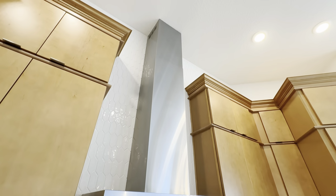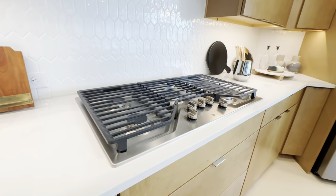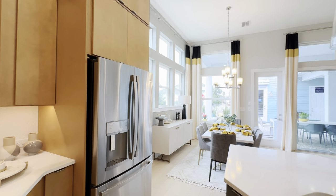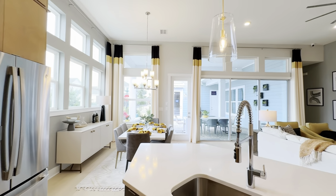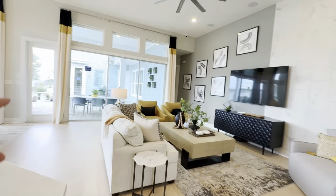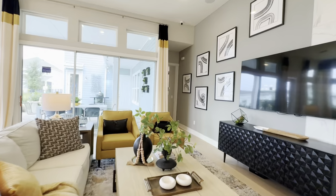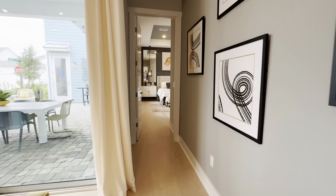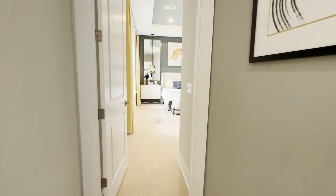Of course, that vents out because you have a gas burner. And it's a really nice open area. Lots of light, lots of windows. All right, so I'm gonna do the outdoor living area and then the apartment next. But first, let's go into the owner's retreat, what is known as the master bedroom.